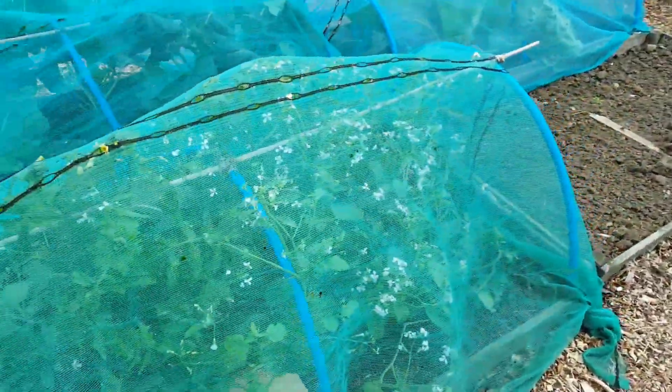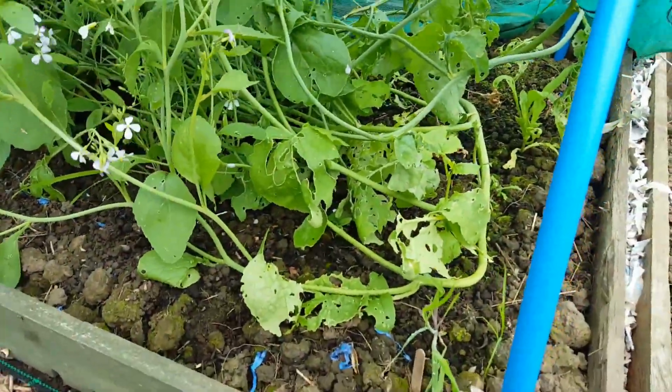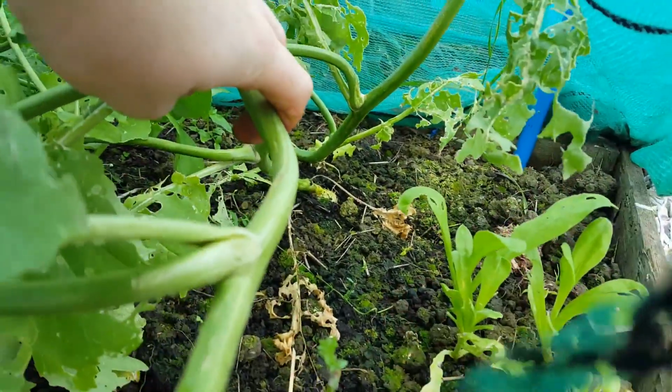These are the white icicle radishes, which are at flower now, so I think we need to pull them out as and when. And they're ready, if you can just about see at the bottom.